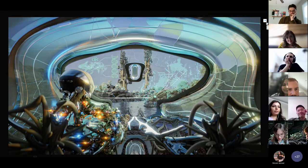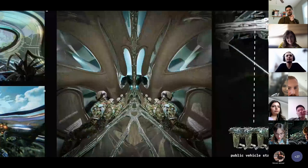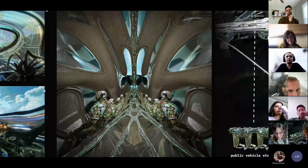This is the view from the interior of the crawler. The pilot is connected through a symbiotic link to the control panel. The public vehicle interior is spacious enough for comfortable traveling, and more than half of its shell is see-through, so the passenger can enjoy the beautiful view.